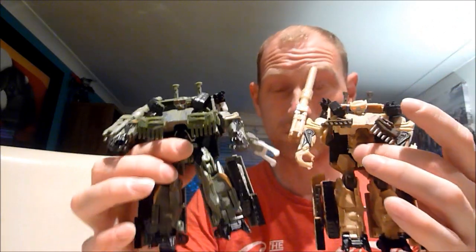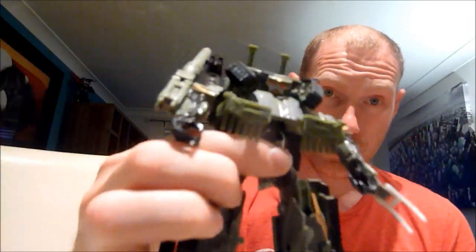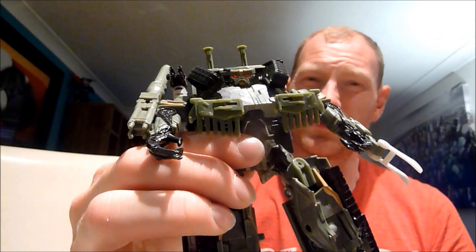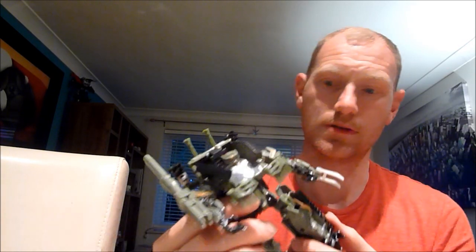They're actually really good. I'd forgotten just how good these were. I actually got this one at TF Nation last year, so we'll put him down there for now. But I got this guy when he first came out. I broke him. I think I broke the water off bit, and thought he was a bit rubbish. So I put him back, and then got the leader class one eventually, and I thought that was pretty damn good. That was a good figure. So I never looked at this guy again until I reviewed it a few weeks ago.